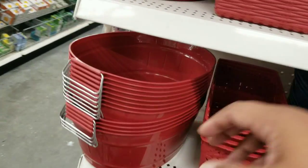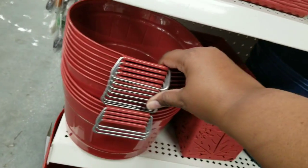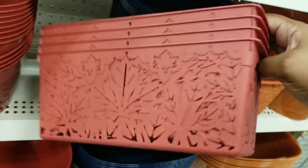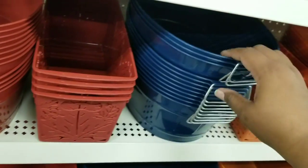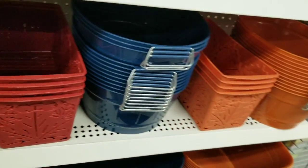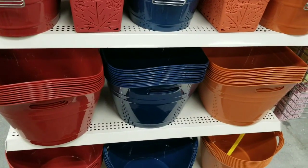Now here's one. I love these little buckets here and these containers with these metal handles. Such a really great accent. Here's another one where a close-up where you could see that leaf cutout design. Really pretty. And I'm so glad they included the blue in this collection. I love the blue with all of the fall this year, and they have it in the orange.